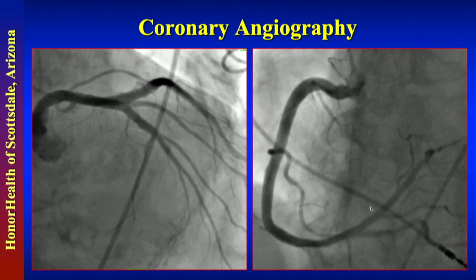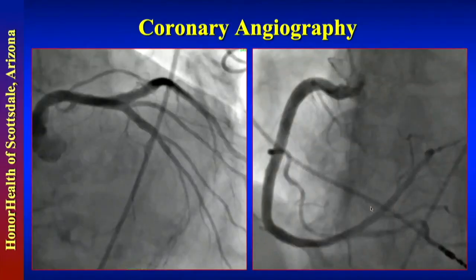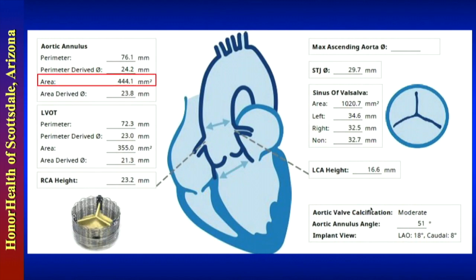Okay, I'd like to introduce now Dr. Robert Burke, our imaging specialist. Could we go back to the slide? Next slide, please. Bob, you vetted this case. You found that the area was 444. Talk to us about what your thoughts were on this one.